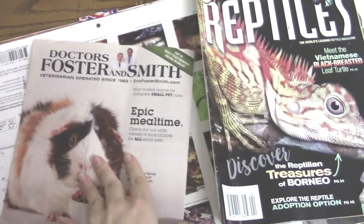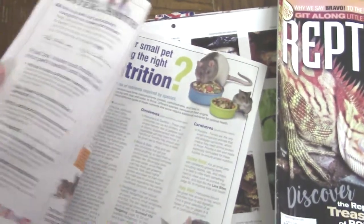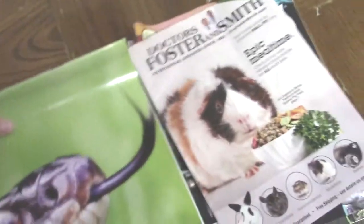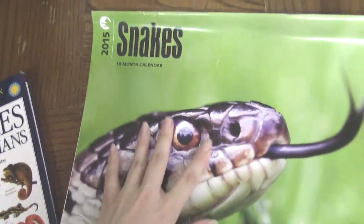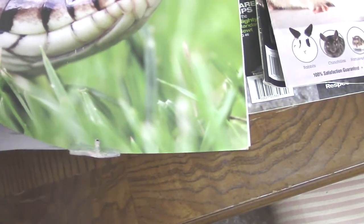Dr. Foster and Smith, which for some of you guys too. It's really great for your small animal stuff. I get a lot of my rat stuff from here. And then I was looking through some stuff and I found my old calendar. Look at that. My old snakes calendar, 2015. So let's see if we can look through some of this.